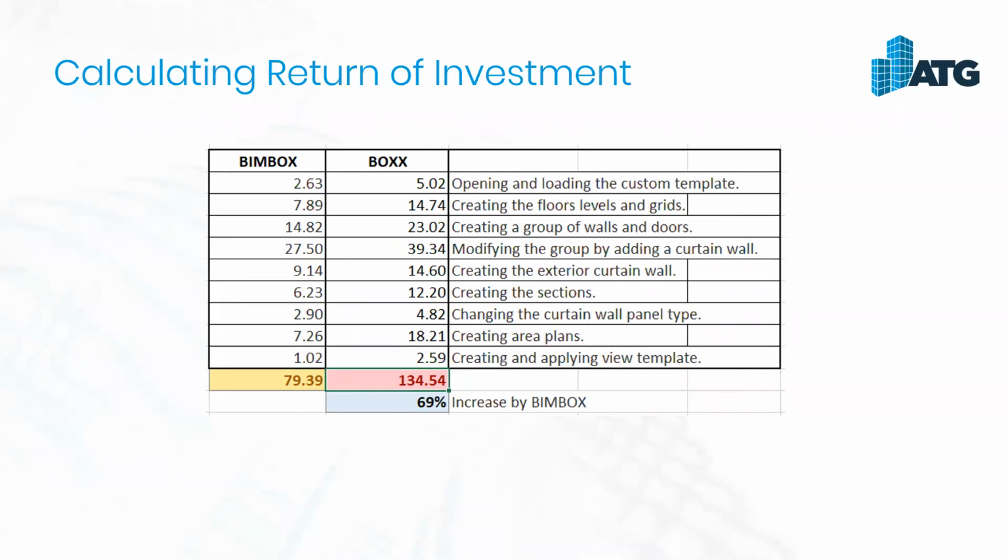If I'm saving 2 seconds opening a drawing here, or saving a little over 10 seconds by modifying the groups, that happens all day long, all day, every day. And the longer you're waiting for your software to load, the easier it is to get distracted. You know, I'm looking at myself when I say that.